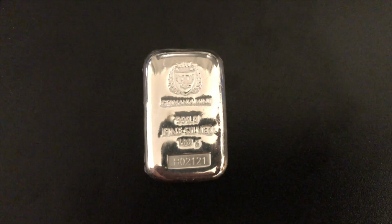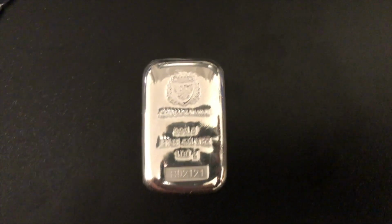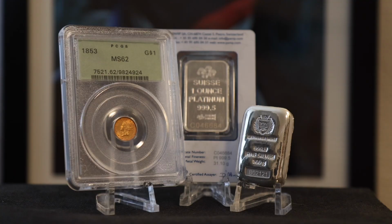I am not saying that you should only buy bullion in bar form just because these have serial numbers, but it's something else to think about when deciding on your next purchase. This channel is all about figuring out what is best for you. That's why I talk about the best silver to get or the best gold to get. I give the pros and cons, and you can decide from there.